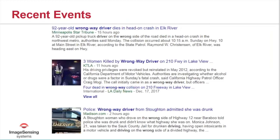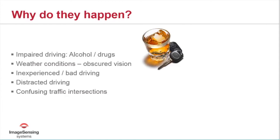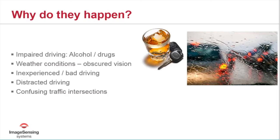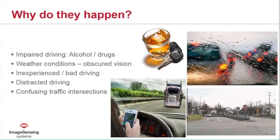Now, why do these situations happen of wrong way drivers? Well, there's a variety of reasons. The primary one is driving under the influence, whether that's alcohol or drugs. It could even be a poor weather situation and they can't see properly. Maybe you have someone who's distracted. In today's lifestyle, everybody has a cell phone, and even though they're not supposed to be texting, they do pick it up and can be distracted at that time. It could even be a design of the intersection that could be confusing to those who are not local to that environment and perhaps make the wrong decision.